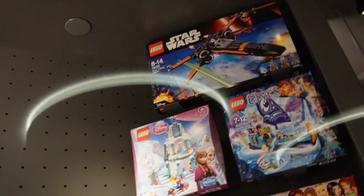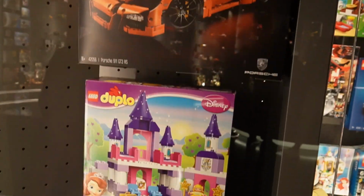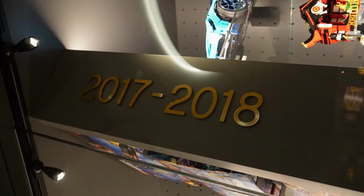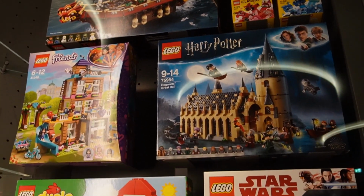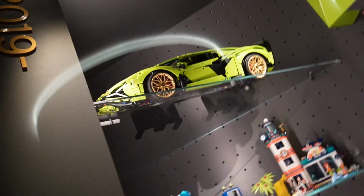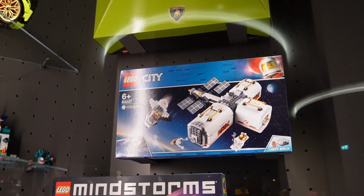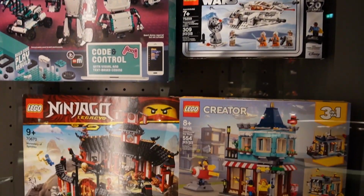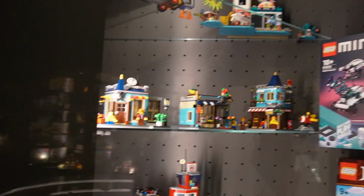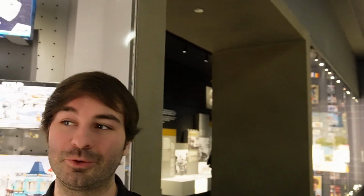2015 to 2016, I have yet to see anything LEGO Marvel. Where's LEGO Marvel? Where's LEGO DC? Come on, man. Got 2017 to 2018. Get a little more Star Wars thrown in there. Some great Ninjago. 2019 to present, so this is all stuff that's been on store shelves relatively recently and to some extent still. But I gotta say, guys, we have gone through this whole museum section and not a nothing from LEGO Marvel or LEGO DC. Who do I need to talk to?